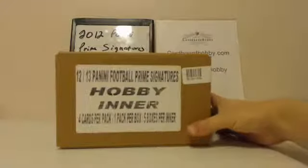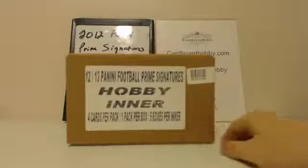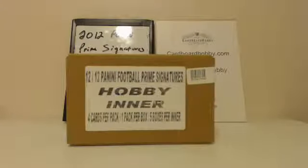We're cracking 2012 Panini Prime Signature. It's a 5-box inner case. This is an eBay break, guys. I'm going to read off your eBay usernames with the team names. So here we go with your lineup.